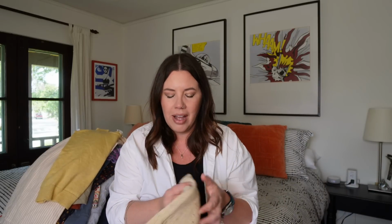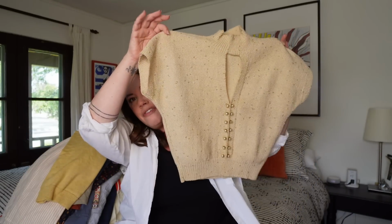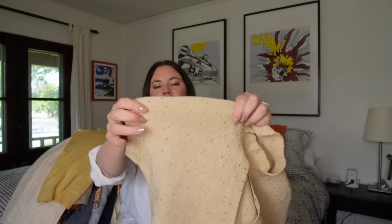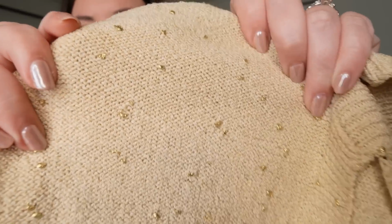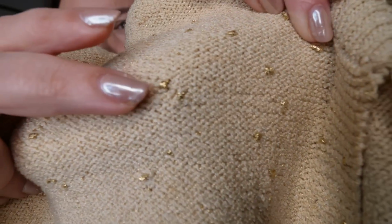Next up, oh God, I love this sweater so much. And there's a little bit of damage to it, but I don't think that'll stop it from selling. This is a vintage sweater. Oh my God. Let me get you up close on this. Actually, this is very similar to that St. John knit that I was talking about. But okay, so it's this gorgeous tan color, and it's got these speckles of gold.